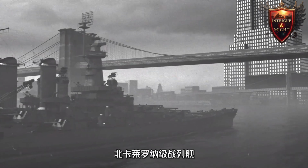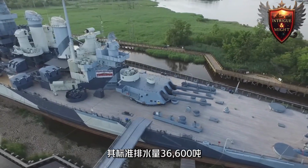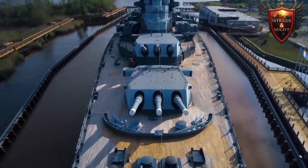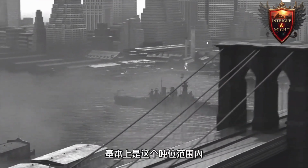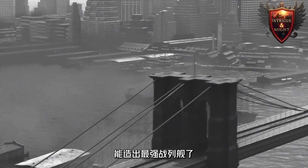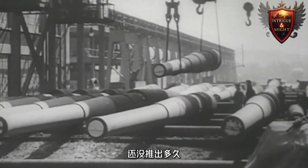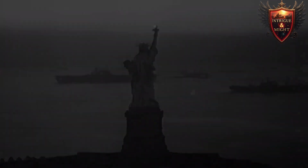The North Carolina-class battleship was a product of that compromise, with a standard displacement of 36,600 tons. It carried 9 16-inch guns and could reach a top speed of 28 knots. It was basically the most powerful battleship that could be built within that tonnage range. But surprisingly, not long after, the North Carolina-class was proposed. Before construction even began, the Japanese suddenly dropped out.